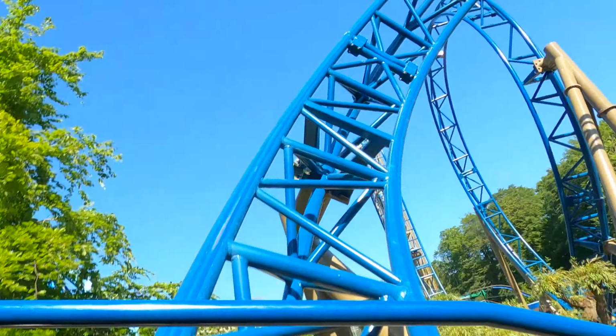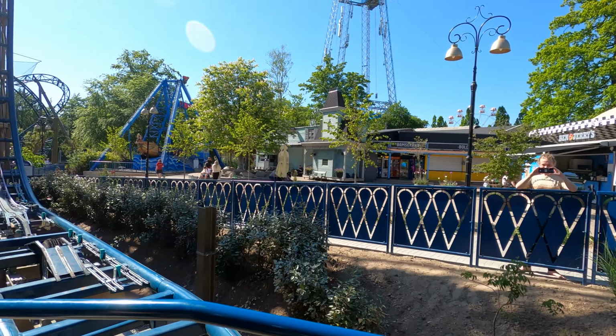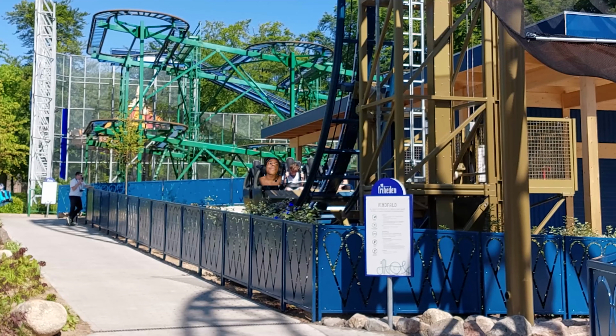It says nothing. The layout begins by pulling out of the station, turning to the left, and going to a block brake, where it just stops.